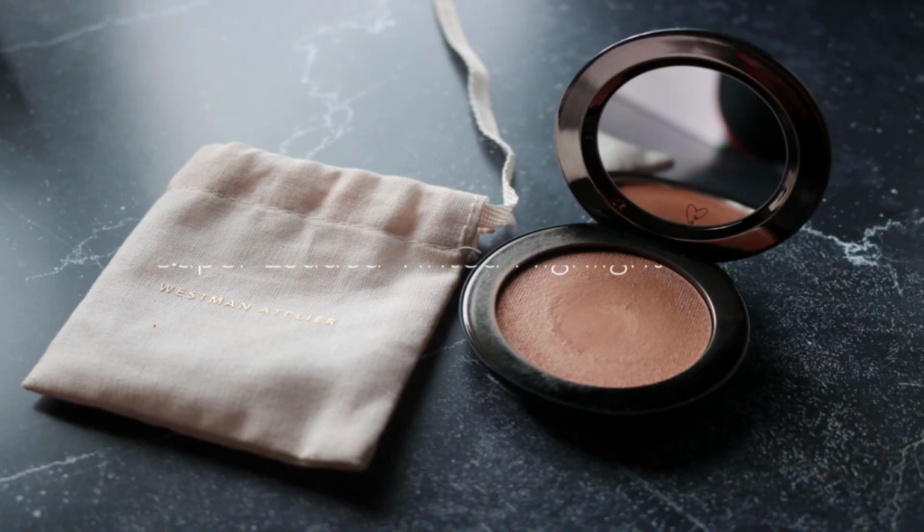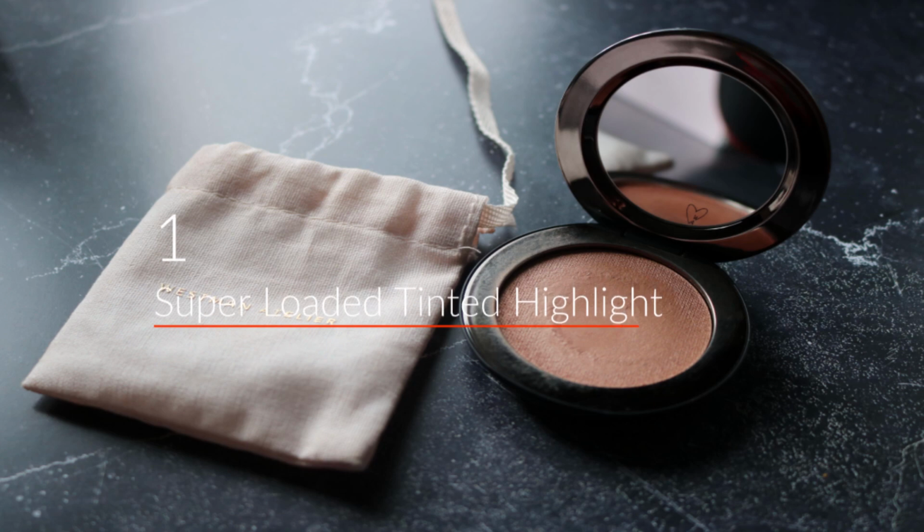So number one, I think this is like everybody's number one, is the Superloaded Tinted Highlight. And I can't rave about this enough. I got the shade Peau de Peche. It's an 18-month shelf life, just like the other complexion products. And this is just amazing.